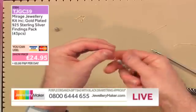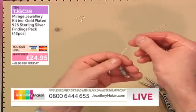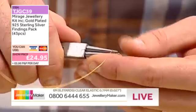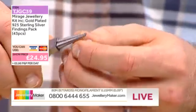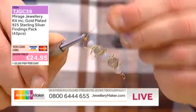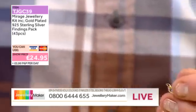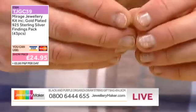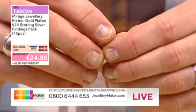Okay, so that's now caught it. And then we drive it down to the bottom, and then we need to make another wrapped loop at the other end, making sure we don't catch that loop that we made at the top. Four times, and then cut that off. So we've got our beads encased in our wire, and just manipulate it back into shape if you're not quite happy with it.